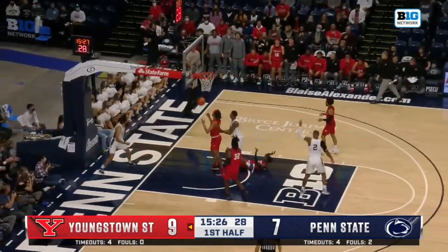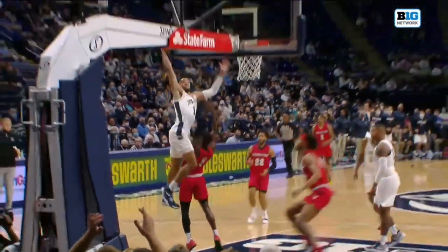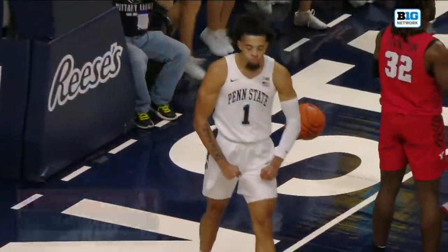And he glides to the rim, able to finish through contact. Not settling. Watch him slide around. Youngstown State wants to take the charge. We'll have a chance for an and one when we return to State College.